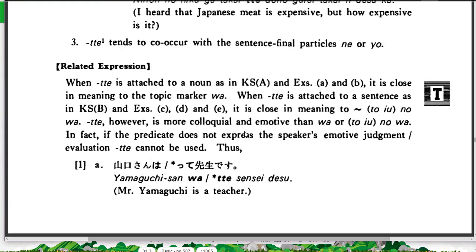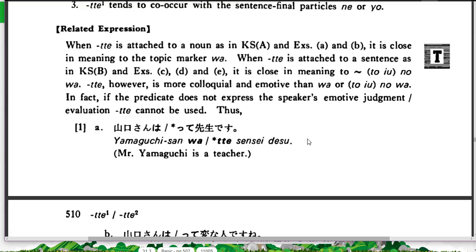Related expressions: when って is attached to the noun, it's close to the meaning of the topic marker は. When って is attached to a sentence, it is close to というのは or のは. However, it's no more colloquial or emotive than は or のは. In fact, it is a predicate that does not express a speaker's emotive judgment. Evaluation って cannot be used. Thus, 山崎さんって先生です is not right, so you don't want to do it like that.